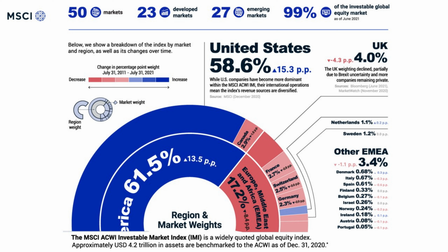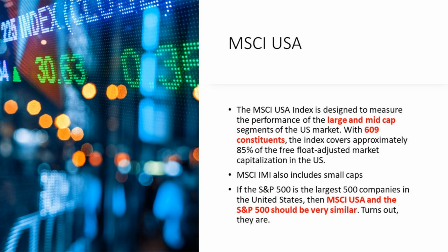So this breakdown can then be used to look at the United States. You say, all right, let's look at MSCI USA. That's an index designed to measure the performance of the large and mid-cap segments of the U.S. market. They call it MSCI Standard. It has 609 stocks, and it covers approximately 85% of the United States market capitalization. Now, you can also have MSCI USA IMI that includes small caps, but that would just add on 15 more percent.